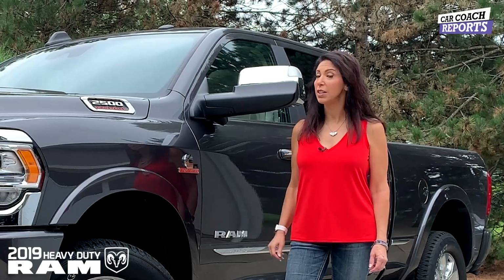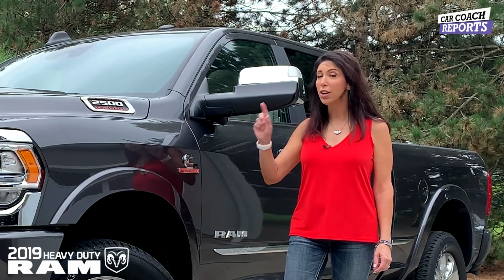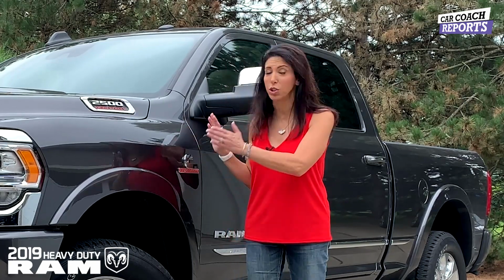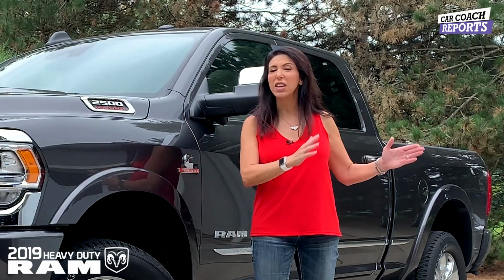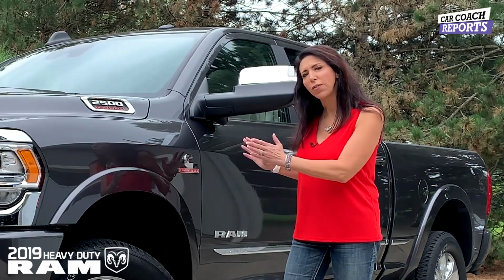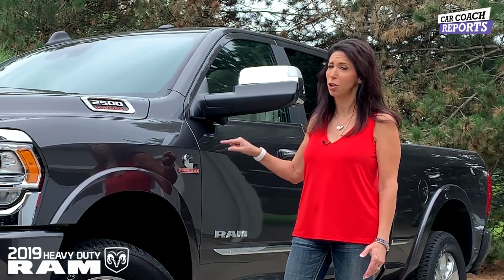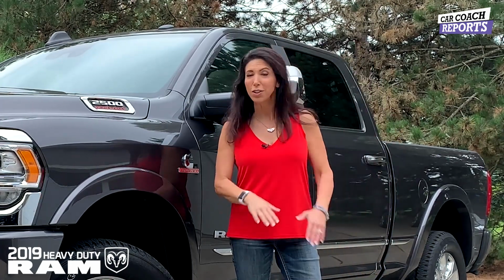This is the 2019 Ram 2500. It's a heavy duty. It comes in 3 engine sizes in the 2500, which is a 3/4 ton. Plus you can get it in a 1 ton, even at cab and chassis. We're going to cover the 2500 today. It's 3 engines, but this one's powered by a Cummins turbo diesel, and I'm really excited to show it to you.